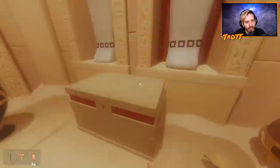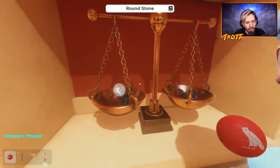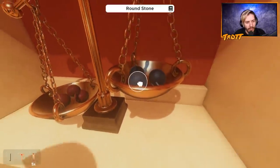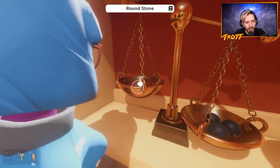I'm just going to crowbar this open. Just smash our way out. One, two... Oh. That's got a line on it. Oh, they have weights. Oh, we're trying to find a balance, are we? What puzzle is this you're figuring out? The thing is it correlates with these, right? They're the same symbols on the red ones, I think.